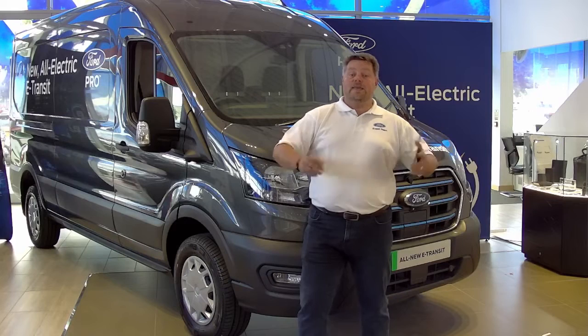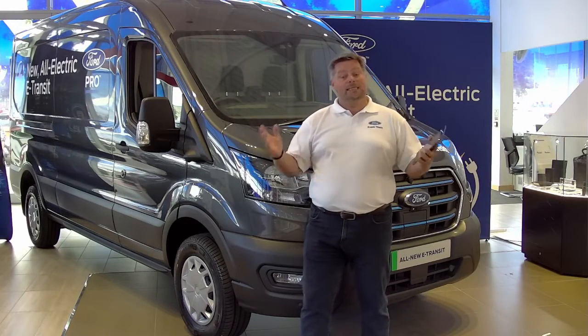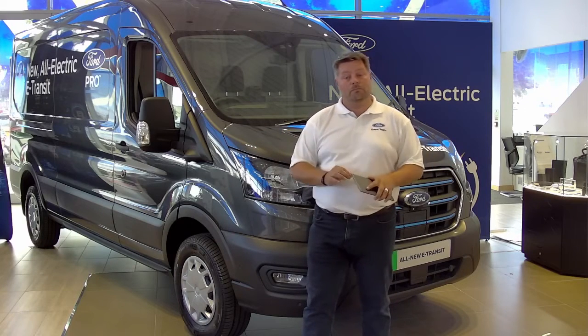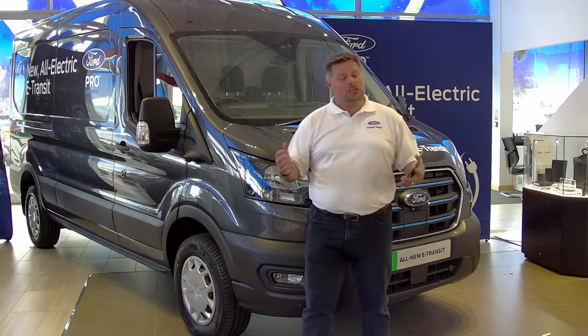So as you can see there, the E-Transit is still the Transit workhorse that we know and love, except simply powered now by a cleaner and more efficient option of a battery and a motor. So let's start looking at the details of the tech at the heart of the E-Transit, starting with the battery.